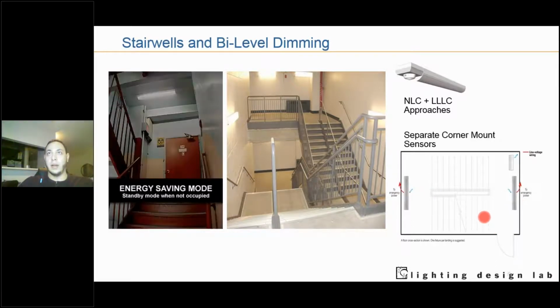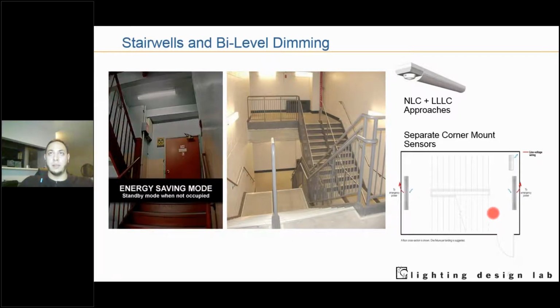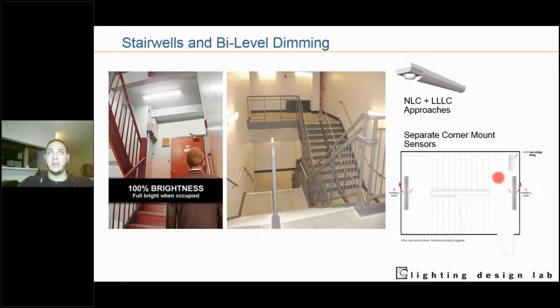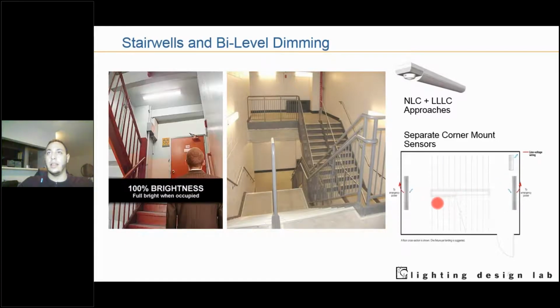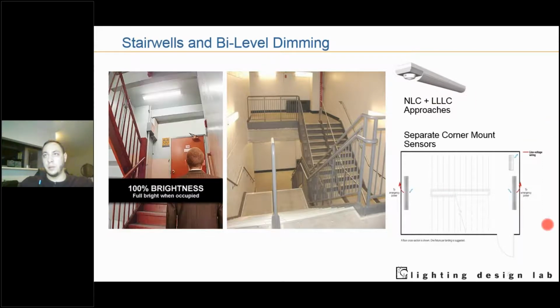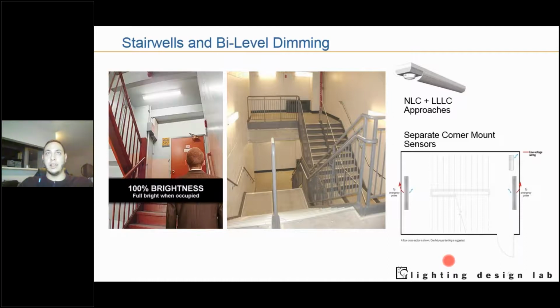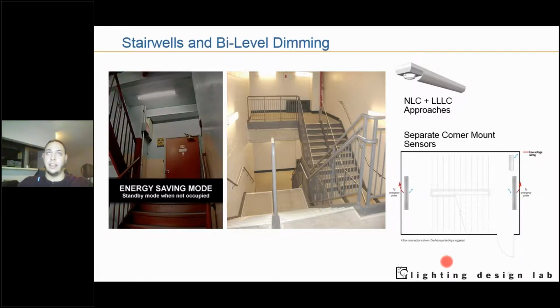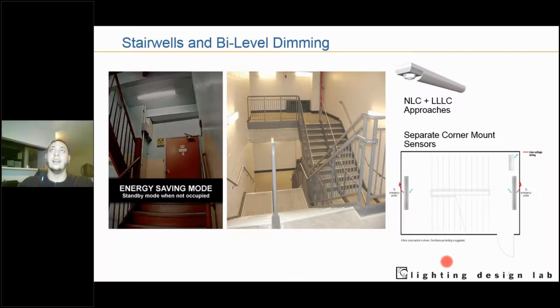Important note about commissioning stairwells and hallways for that matter, just stairwells. It's important, for example, to not just light the floor that you're on. It's important to light, at the very least, the floor above you as well as the floor below you in a stairwell for safety, ensuring that, hey, you can come into the floor, and if you go up the stairs or down the stairs and it's dark, that could be a safety hazard.